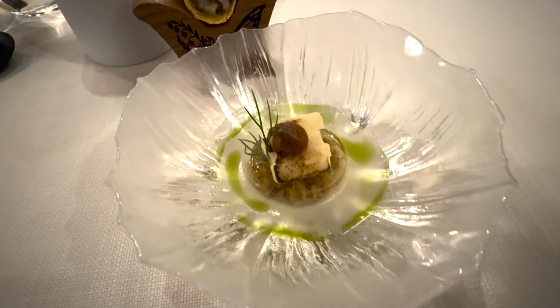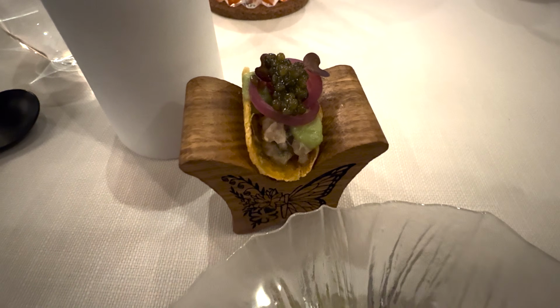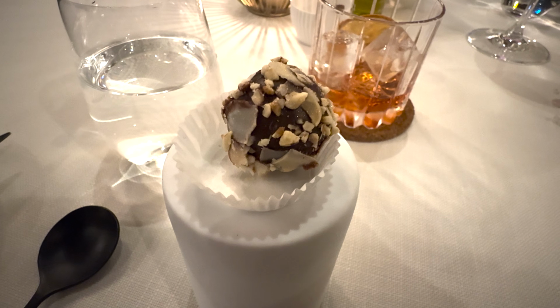Notably was the little cheese taco with Holstein meat and caviar, and very, very nice was the Ferrero Rocher lookalike with amaretto and foie gras inside of it. All 3 dishes were beautiful and very tasty.